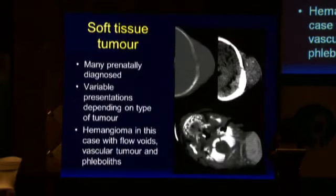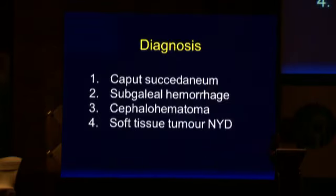And soft tissue tumor. So soft tissue tumors, many are prenatally diagnosed. They can be variable on presentation depending on the tumor type. In this case, you can see phleboliths, hemangiomas, in this case with fibroids or vascular tumors. So the diagnosis in this case is cephalohematoma. So good job.